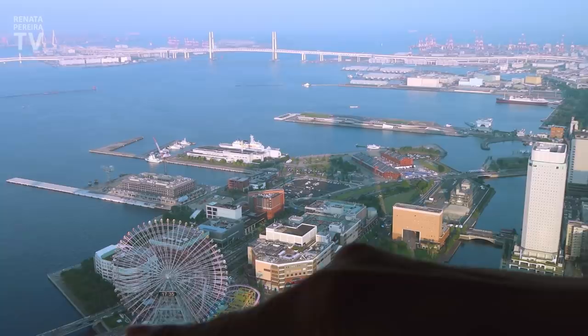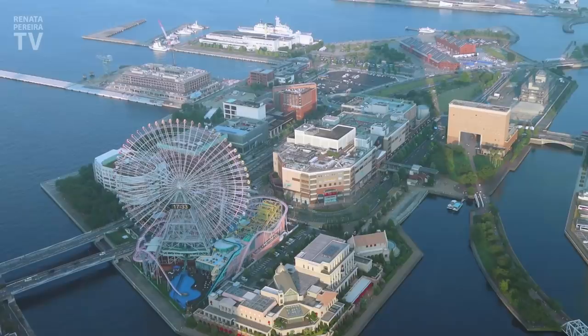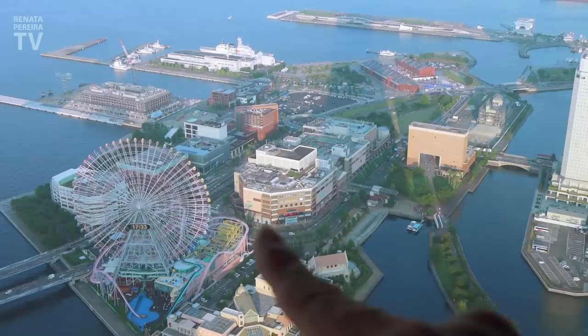The cruise ship is gone now. We walked this entire island here today. We started right here and walked all the way here. This is the red brick warehouse. Walked a lot today.